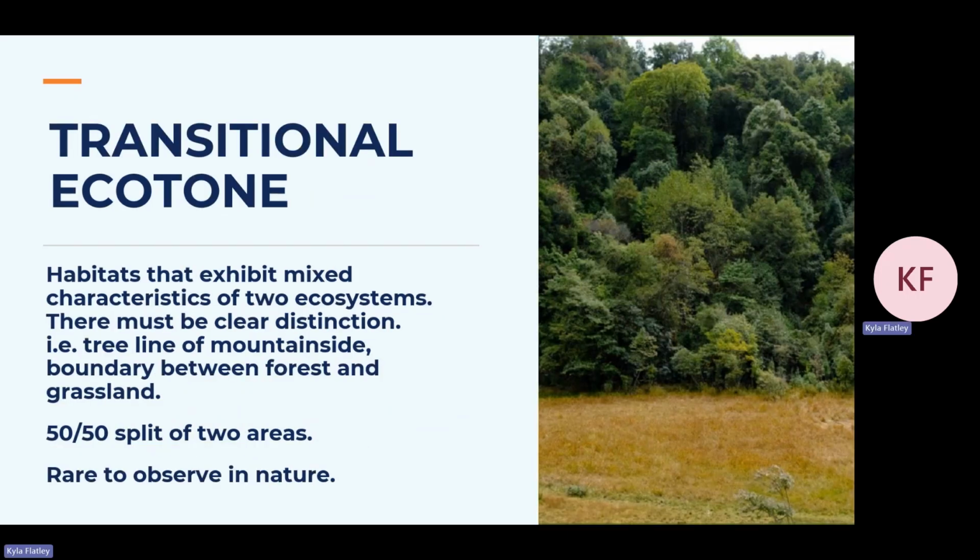A transitional ecotone is a unique one. It is a 50-50 split of two areas, and it is rare to observe in nature. Habitats that exhibit mixed characteristics of two ecosystems is a transitional ecotone. There must be clear distinction, such as a tree line of mountainside, boundary between forest and grassland, one type on one side and another type on the other side. These are usually rare. Choose the habitat type that is predominant in the area.